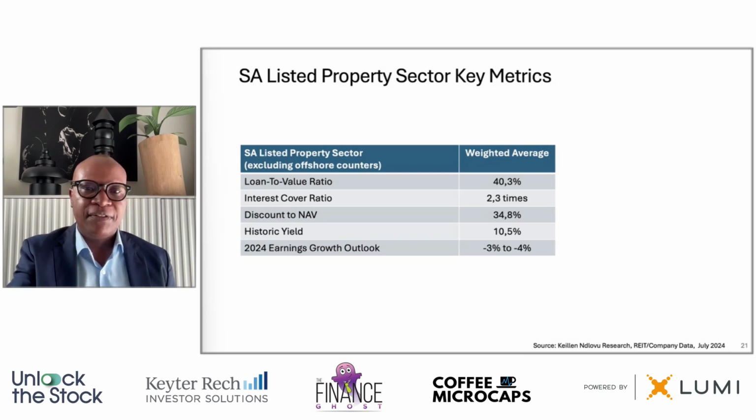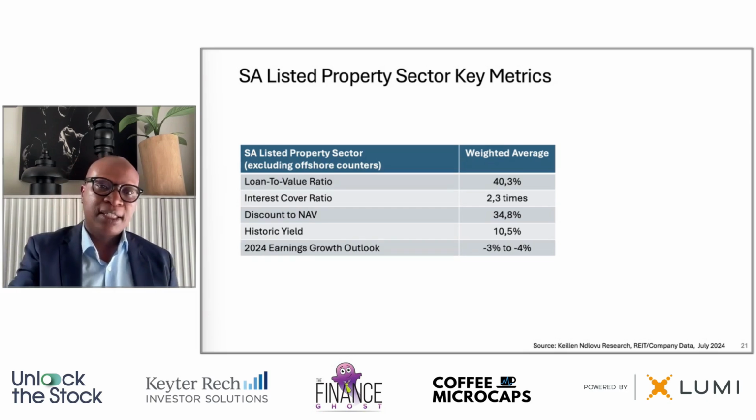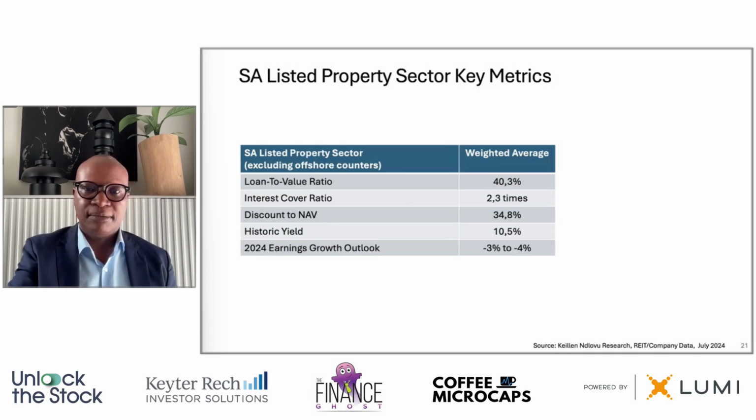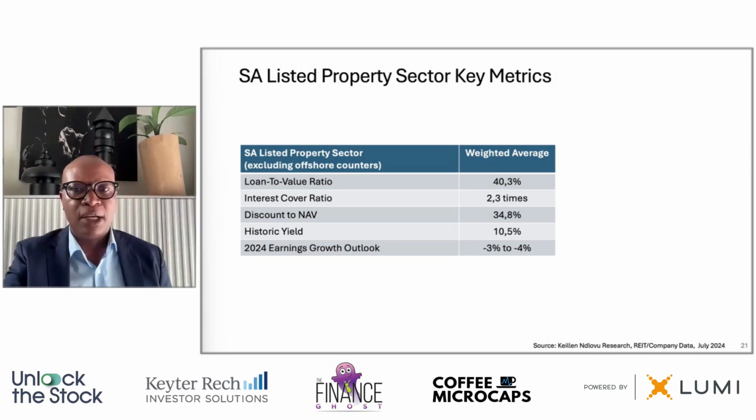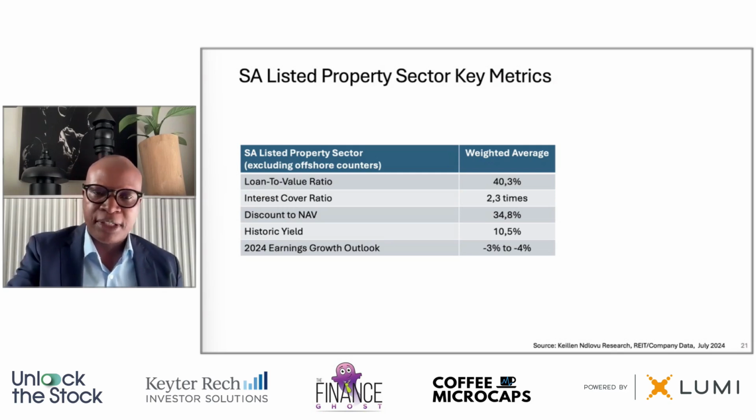And the discount to NAV is still big at about 35% despite the recent rally. So it's important to look at that as well, that assets are exchanging hands at book values. We've seen disposals. I did an exercise last year, working on a new one now. We saw the sector sell about 6 to 7 billion rand worth of assets last year at or around book value.